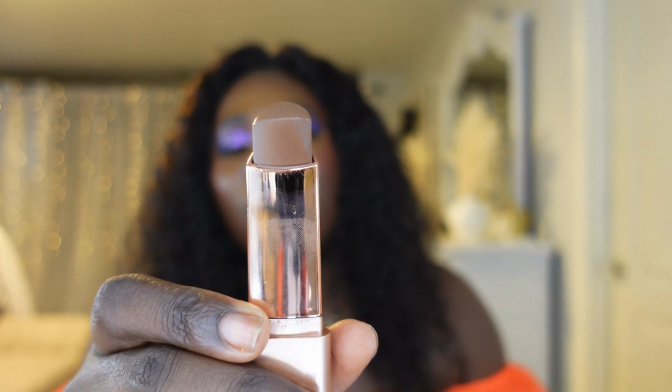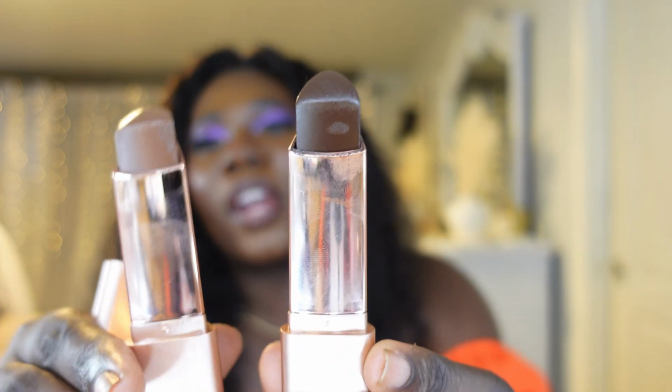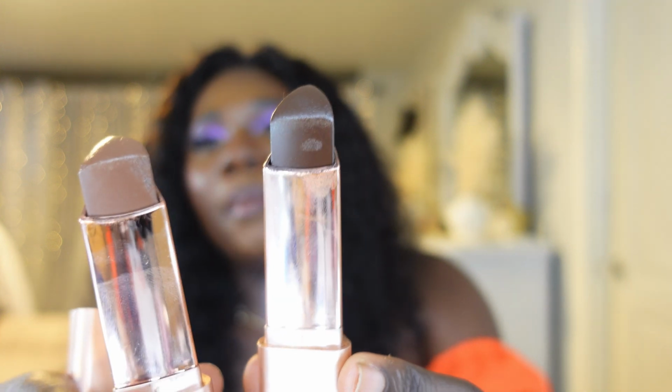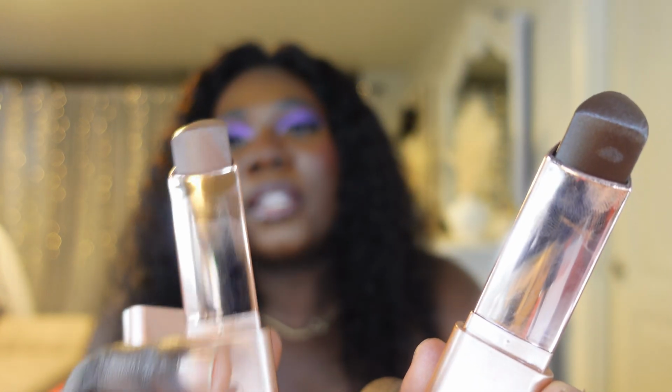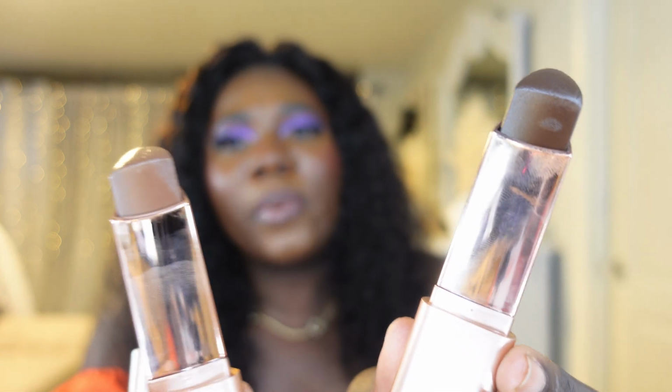Let me show you. This is what Strength looks like. And then this is what Worthy looks like. They are very different shades, but very beautiful. I mostly use this one because this one is a little bit close to my skin tone. So when I'm just trying to do like a little bit of bronzing, I'll probably use this one. But I definitely use this one to give me a deep contour.